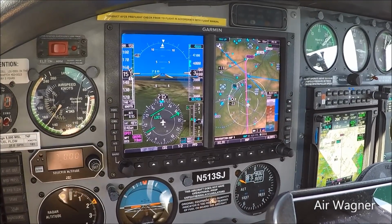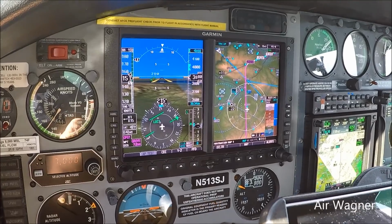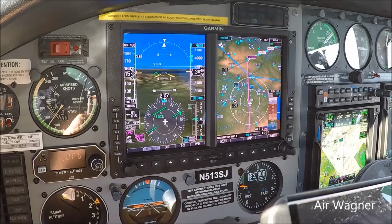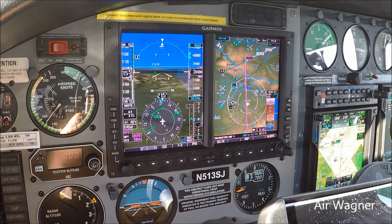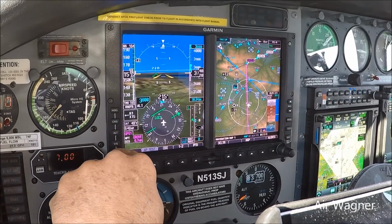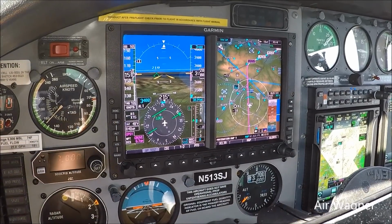November 3 Sierra Juliet, cross Grove at or above 3,400, cleared ILS, runway 28 right approach. 3 Sierra Juliet, 3,400 or higher, cleared for the approach. 3 Sierra Juliet at Grove. Okay. 561, contact altitude approach, 3,400.